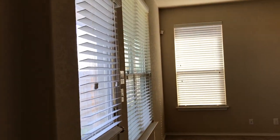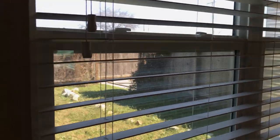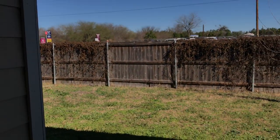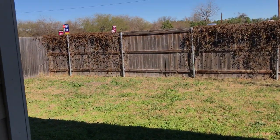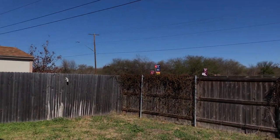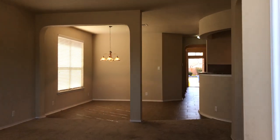Now we'll take a peek at the backyard. There is an in-ground sprinkler system. Patio space. And then you've got the backyard here. This is a great home for a great price.